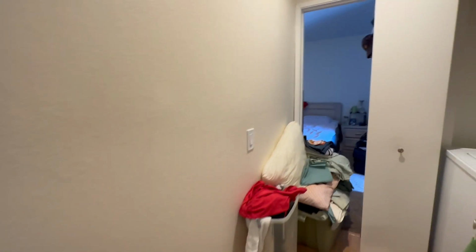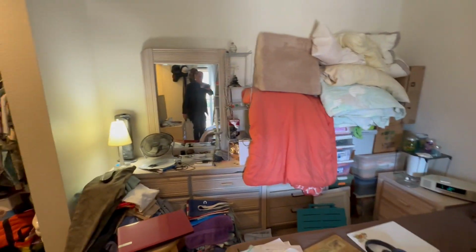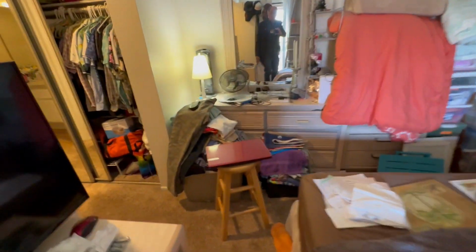shoes, clothing, bins, you name it. Coming back into here, you don't get the washer and dryer, but there are more linens, clothes, whatnot. Coming back to the back bedroom, hats, bed, the drawers, the chest of drawers, another TV, another laptop.